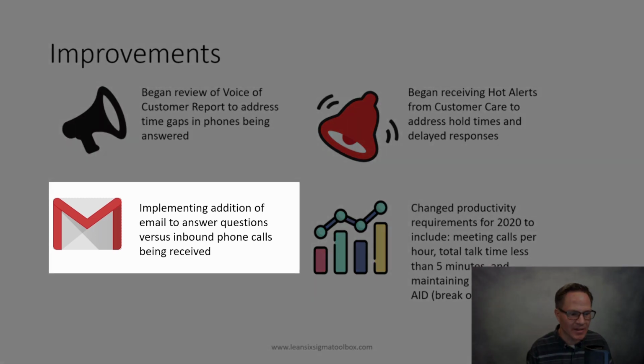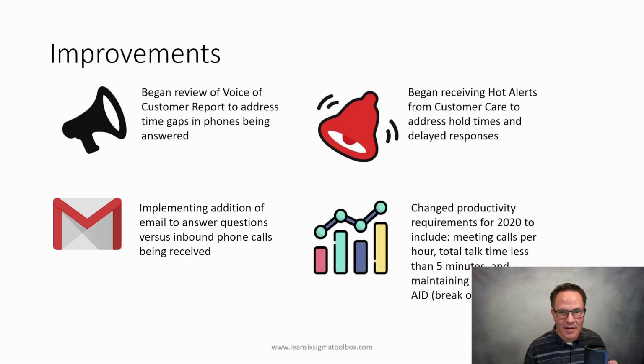Third thing, implementing additional emails to answer questions. So not only can customers go online to our OCM system, but they can also use an email system. So if they send us an email request or question, we can have an email response to that. We have a special team for that. It's actually much faster and much less expensive than a phone call. So guiding more people from our website to either the OCM system or to the email system is going to cut down on our call times and call volume as well.